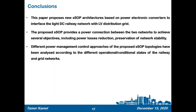Different power management control approaches have been presented in this paper according to different operational conditions of the train as well as different conditions of the grid network.